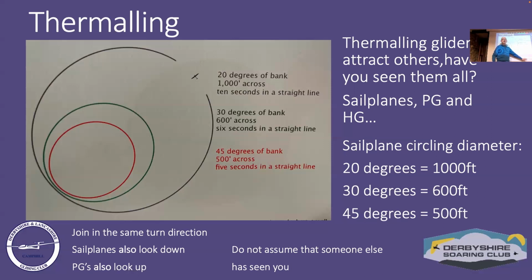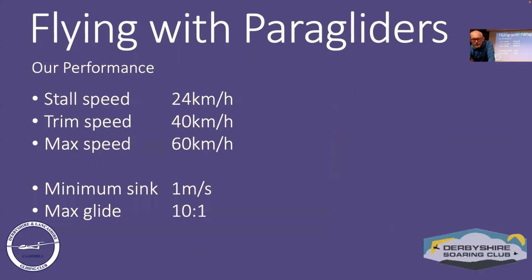We've got numerous examples of where people have thought they've seen everybody, and actually, have you seen everyone? Because a climb attracts gliders of all types. See somebody circling, it's just a magnet. Everybody's going to go in there. And there is somebody you haven't seen is always a very good thought process just to keep running. That's it. That is the end of my piece.